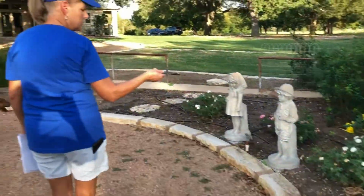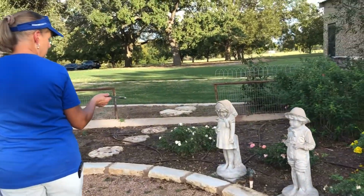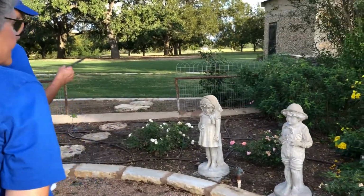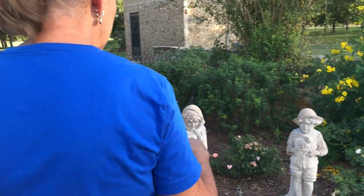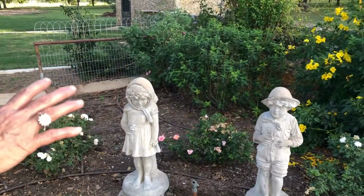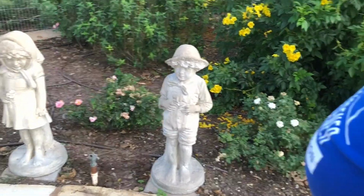And these are Drift roses. The first time I tried those, I thought, you know what, I'll try them and see. They've just been planted about 2 weeks ago. They're going through kind of, where am I, what am I doing? And then they'll get a really good establishment, and by springtime they'll be wonderful.